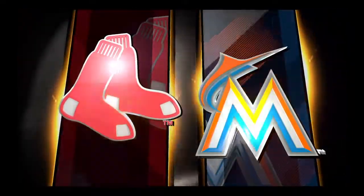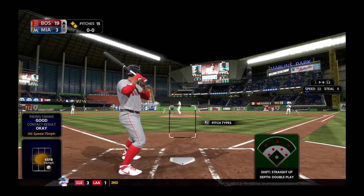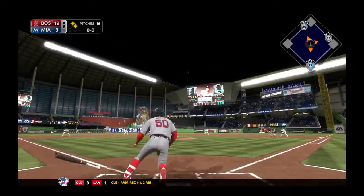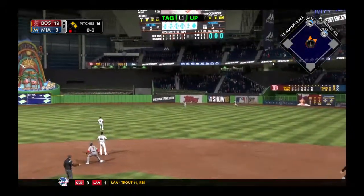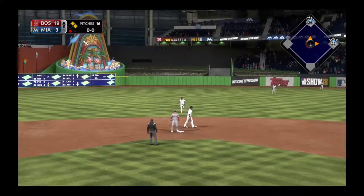Hey guys, you know what's funny about this? That's why we're in the booth and that manager's down there. I would have pinch hit for him right there. I would have thought that's a perfect opportunity to get someone else to the plate. He's stuck with this guy, and not only did it pay off, but he did a beautiful base hit. Maben is right there, 1 down.